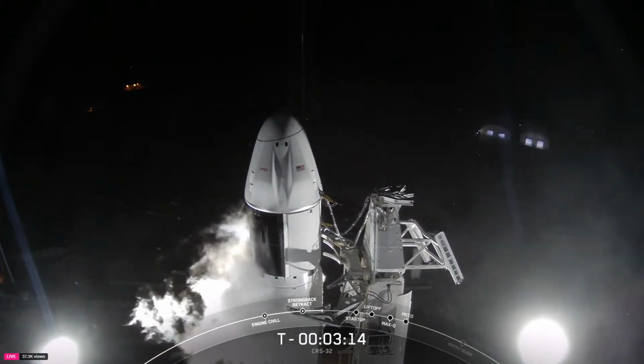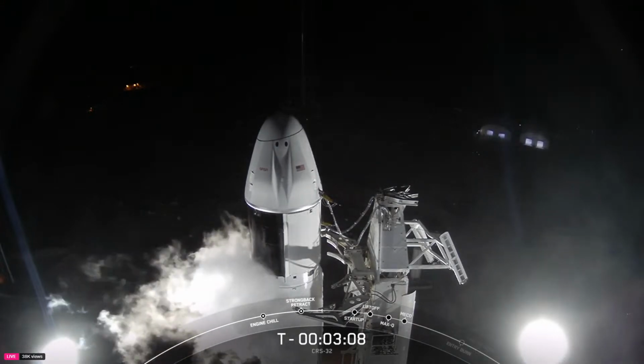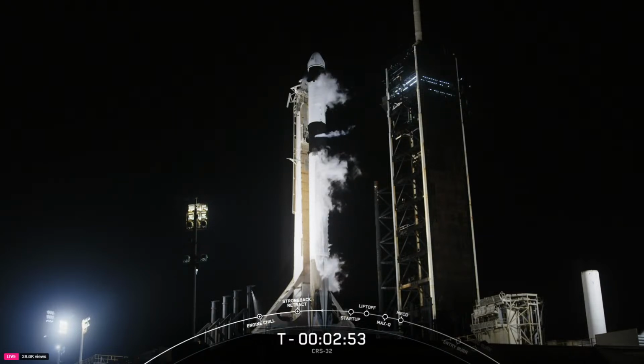For now, I'll turn it back to Yomei for a closer look at the launch vehicle and spacecraft supporting this commercial resupply services mission. Take it away, Yomei. Thanks, Joseph. As we continue to count down, let's take a closer look at the vehicles that will be taking CRS-32 to the space station today. Sitting atop the Falcon 9, Dragon and its trunk stand over 27 feet tall.